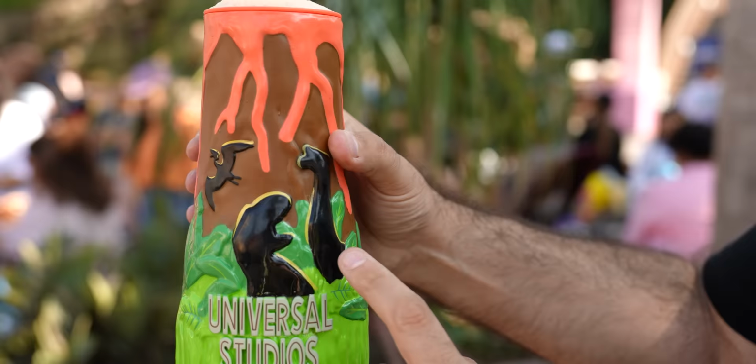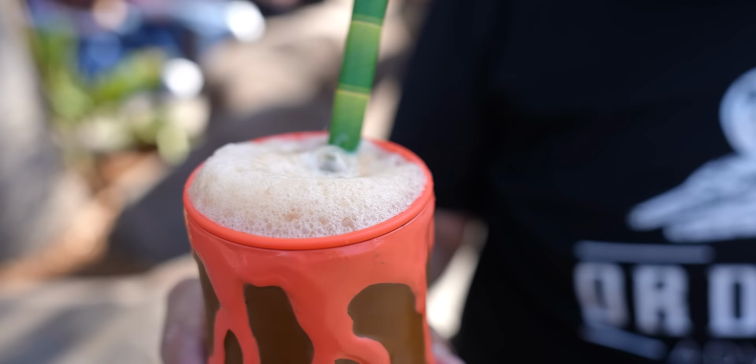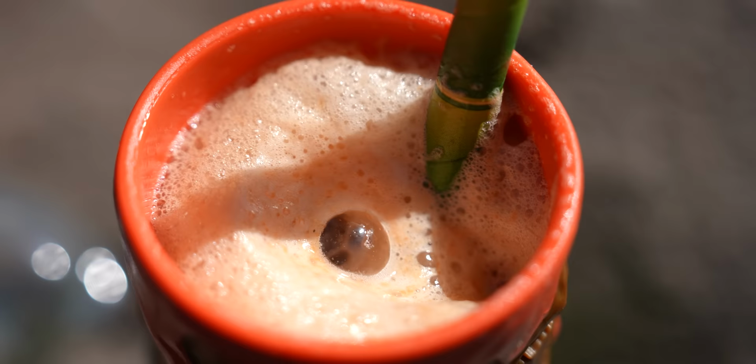But how cool is this? It has like three different dinosaurs on the front. It says Universal Studios. You got the Jurassic logo up there. You got a couple herbivores down on the bottom. So smoke is no longer coming out of it, but you can see some bubbling brewing. The volcano is about to erupt and kill all the dinosaurs. I've had the Mai Tai here before. It's very good.